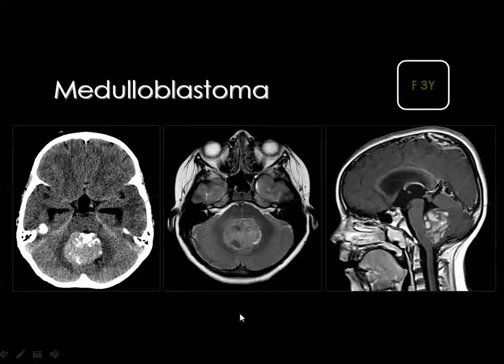This is another case of medulloblastoma by CT and by MRI. You see the tumor is midline in location, in the region of the fourth ventricle. It contains calcium. All these features are also good for the ependymoma, and this appearance is also typical for an ependymoma.